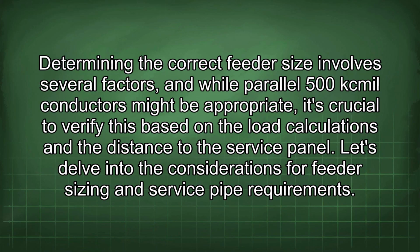Determining the correct feeder size involves several factors, and while parallel 500 kcmil conductors might be appropriate, it's crucial to verify this based on the load calculations and the distance to the service panel. Let's delve into the considerations for feeder sizing and service pipe requirements.